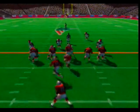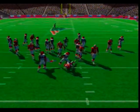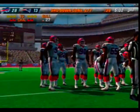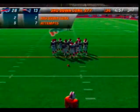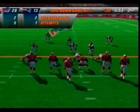The Bills come out in a 4-3. With a counter play. Williams is there on the stop at the 27. A big part of this guy's running style is to use the blockers to set up his cut, but they were nowhere to be found on that run. Ball on their own 27. Ball on the 27-yard line.